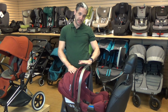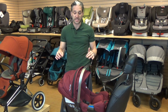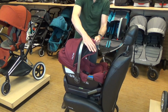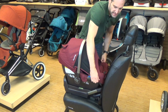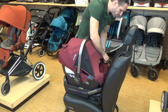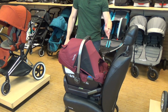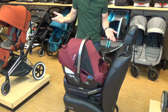Another thing, besides the lightness, besides the ISOFIX, and besides the load leg that people like, is that this has something called a dream drape. So if you unzip the canopy, they have this dream drape that goes over the sides of the car seat, and there are little magnets on the side which secure the dream drape in place. This creates a nice dark environment for the baby to sleep, and also it makes sure that people just don't touch your baby when you're walking around town, because who likes when people touch your baby?